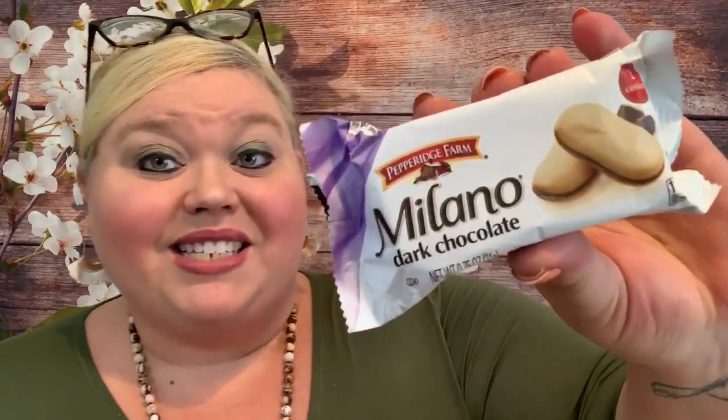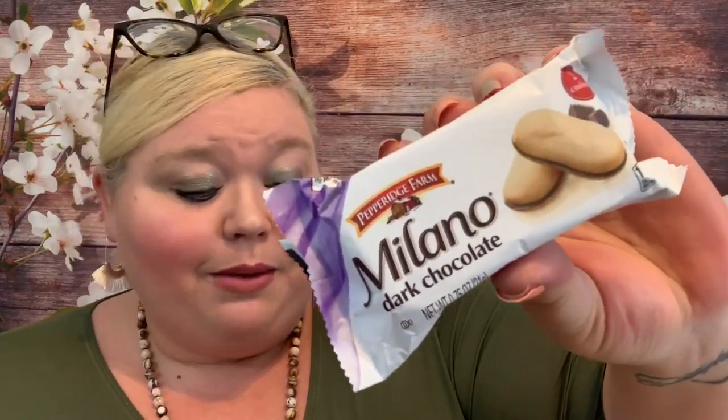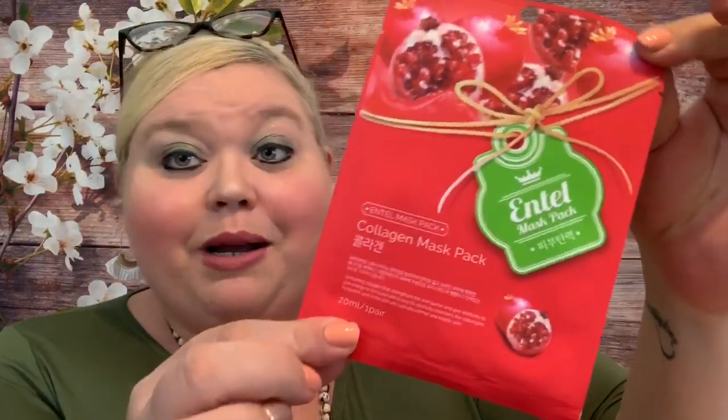So we're going to start with our little treat because it's one of my favorites. And it's the Milano cookies. Yum, yum, yum. Thank you. And then this is one of the things I didn't want to read because I didn't want to give it away, but it is a sheet mask. Yay! I'm all about a sheet mask. Love this. This obviously is pomegranate, and it's a collagen mask. So I'm so excited to use that. Thank you. I'll pretend I'm on vacation.